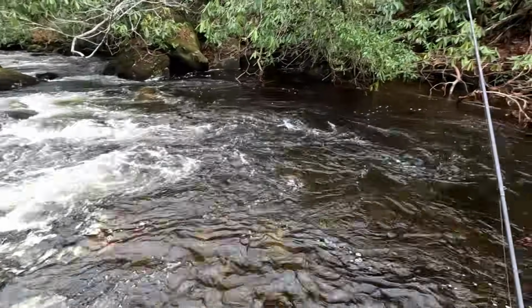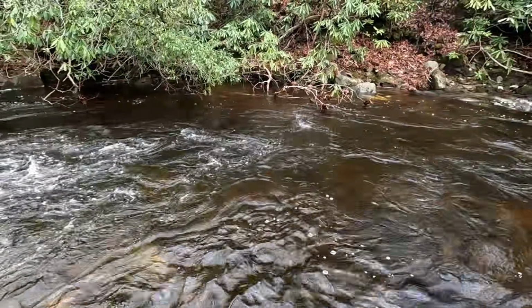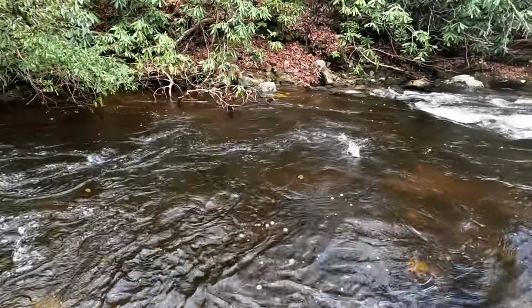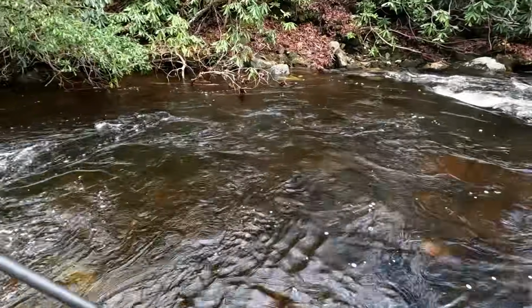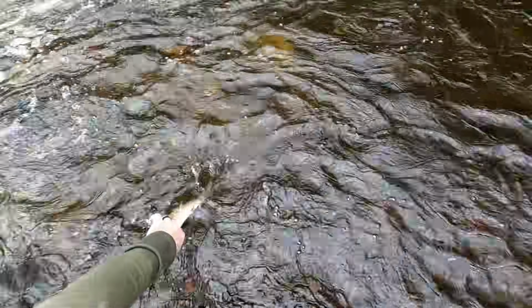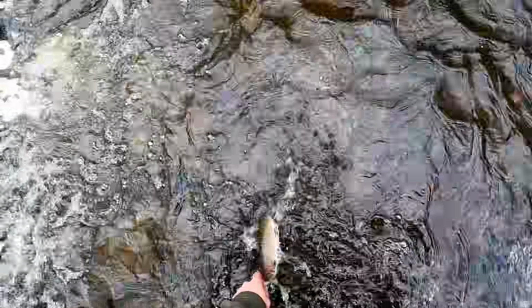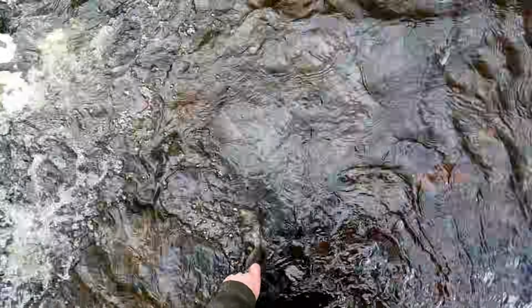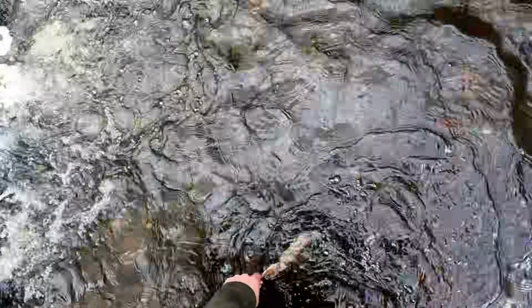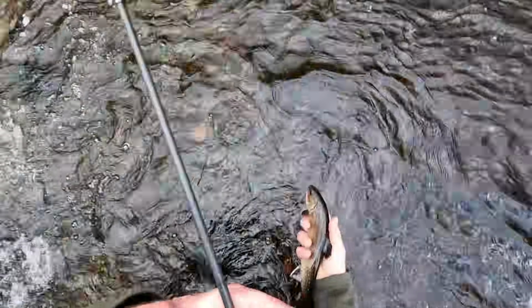Move up and try to tuck up underneath that tree. There's one. There's one. Another brookie. Not even gonna handle him. Just gonna pop that egg loose. We've seen enough of these today. Come on. There we go.